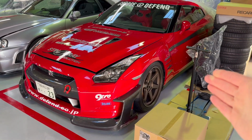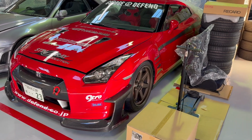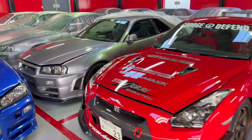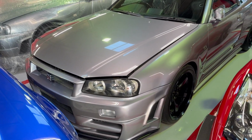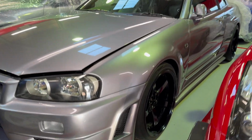This is the shop car, R35 GTR obviously. It goes to like demo events and just kind of show off and advertise for the shop. Now this one over here is a USA import legal R34 GTR V-Spec. I can't believe this thing is still sitting here, honestly.